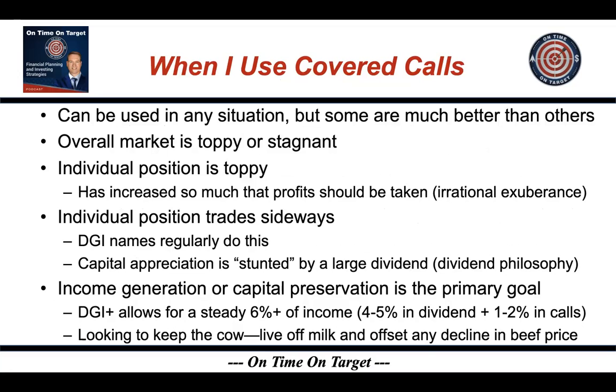So when do I use them? Well, you can use them in any situation, but some are better than others, just like any strategy. Sometimes it would be dumb to do it, and sometimes they're better. This is a covered call strategy, so it works best when the overall market is toppy or stagnant. And when you think of that, the overall market is toppy a lot because it keeps going back and hitting new highs.